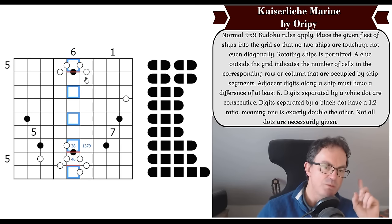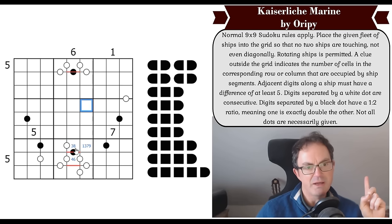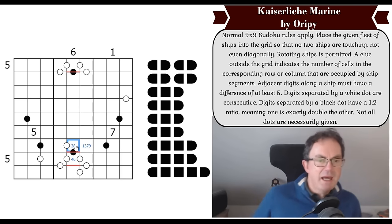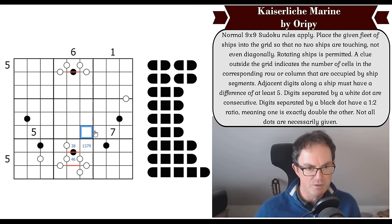So there must be at least one battleship in this column that is bigger, if you like. But that could emanate. So we could have a horizontal one there, a vertical one there. So we're not saying that you can't have a vertical battleship overlaying a black dot. We're just saying it can't overlay both cells on the black dot. All of which is jolly interesting.